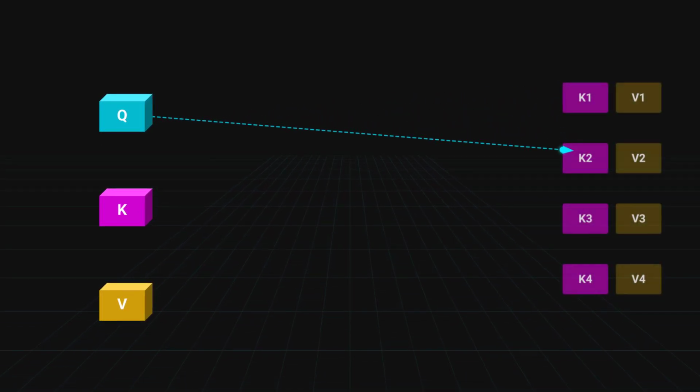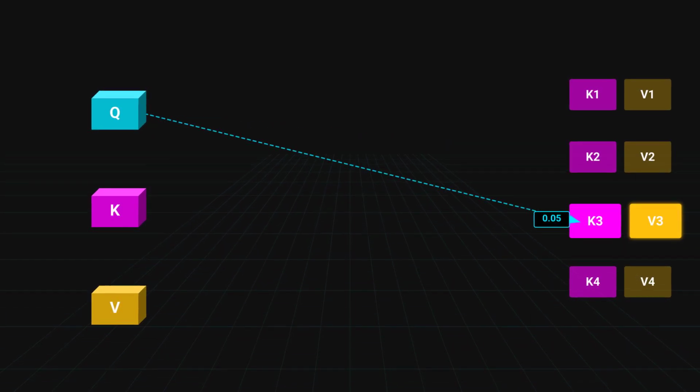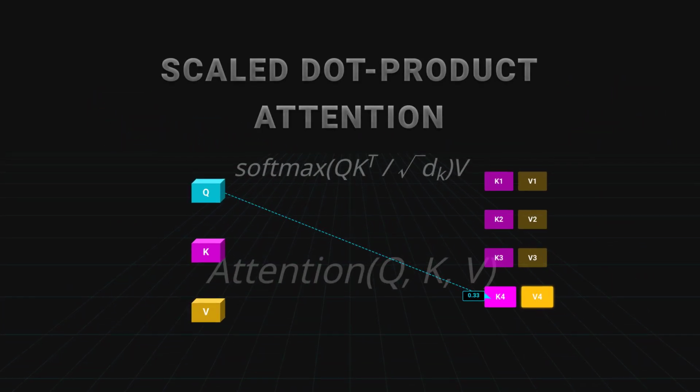Think of self-attention as a search system. Each word has a query, a key, and a value. The model compares the query to all keys to decide which values are most important. This is scaled dot product attention.